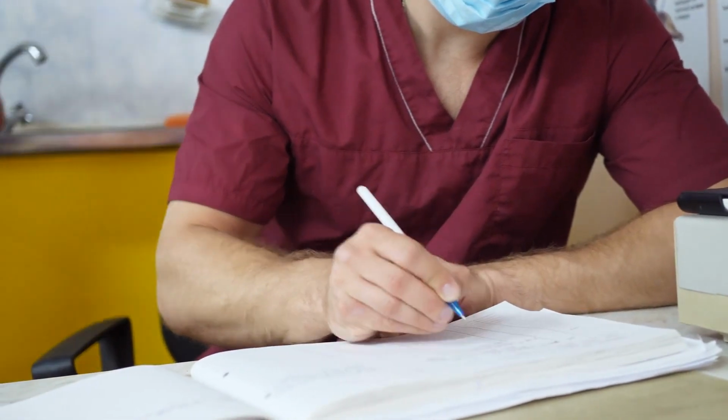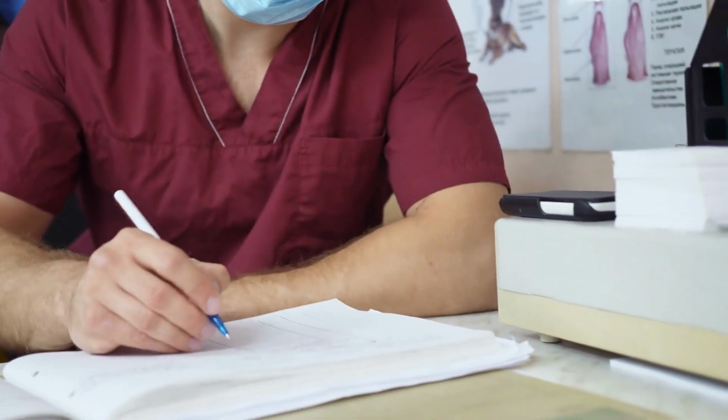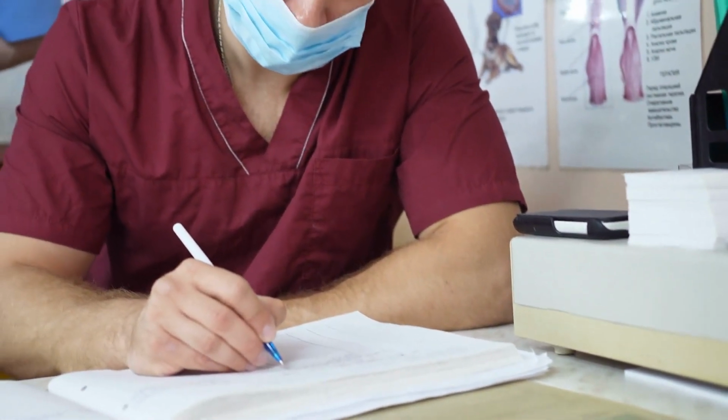Most veterinary hospitals will have some sort of DNR, do not resuscitate form, where they will ask you if you want your dog to be resuscitated and to get CPR, or if you would prefer to just let the dog go if they head out.